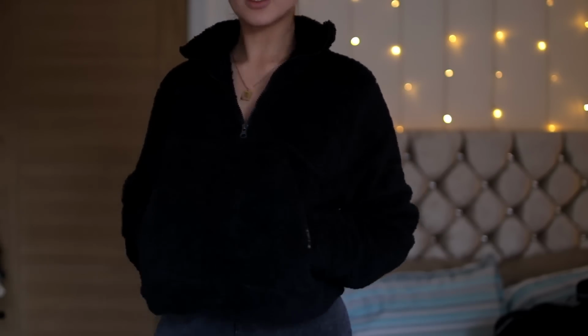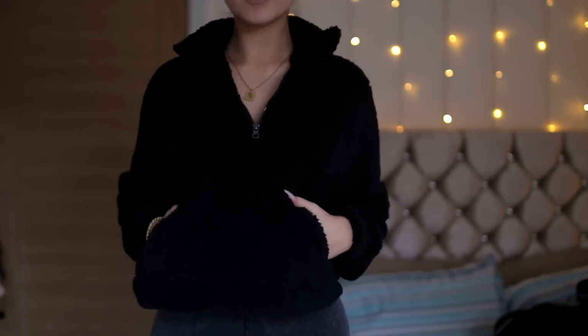So the first couple of things that I picked up are sweaters and knitwear. You guys know me, okay? It cannot be an autumn winter haul from me if I don't get some knitwear or some sweaters or anything like that. So the first two jumpers that I picked up are actually very, very similar. They're just black and white. They're basically a high neck style of crop jumper, and they're kind of like a fleece material.